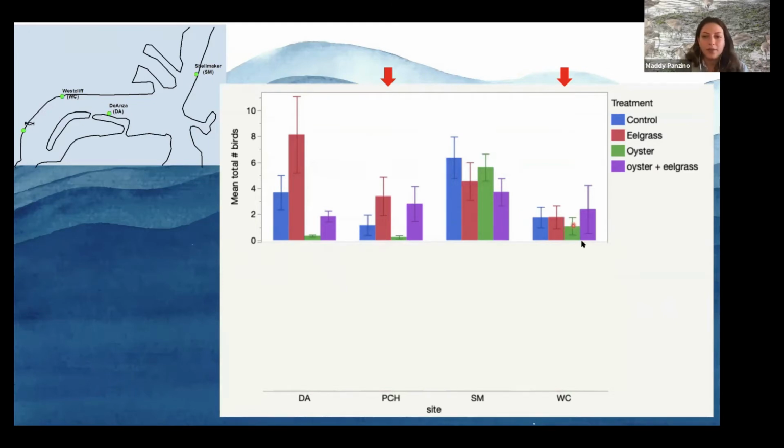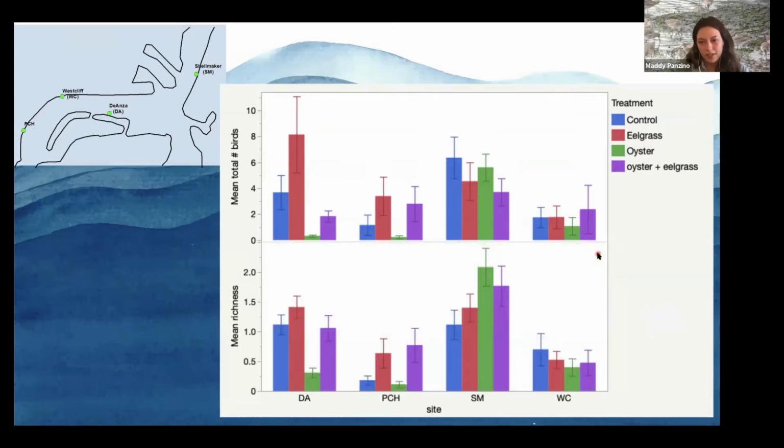So we also did the same thing for richness. And remember, richness is the number of different species in the area. So again, there is a treatment effect here when we analyze this data statistically, but the effect wasn't consistent across sites. So PCH had lower richness on oyster and control, but over at Shellmaker, the oyster treatment had the highest richness. So like I said, that treatment effect wasn't consistent across all of the sites.